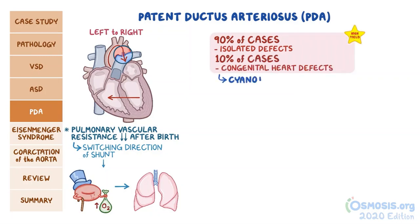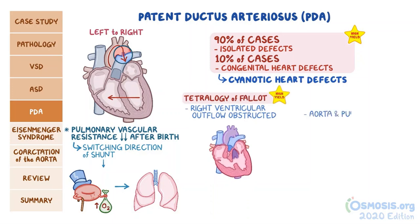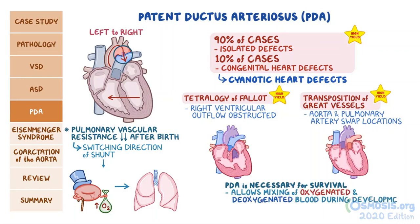In fact, in certain cyanotic congenital heart defects, where the right ventricular outflow is obstructed, like in tetralogy of Fallot, or where the aorta and pulmonary artery swap locations, like in transposition of the great vessels, PDA is necessary for survival. That's because it forms a connection between the aorta and pulmonary artery that allows mixing of oxygenated and deoxygenated blood.